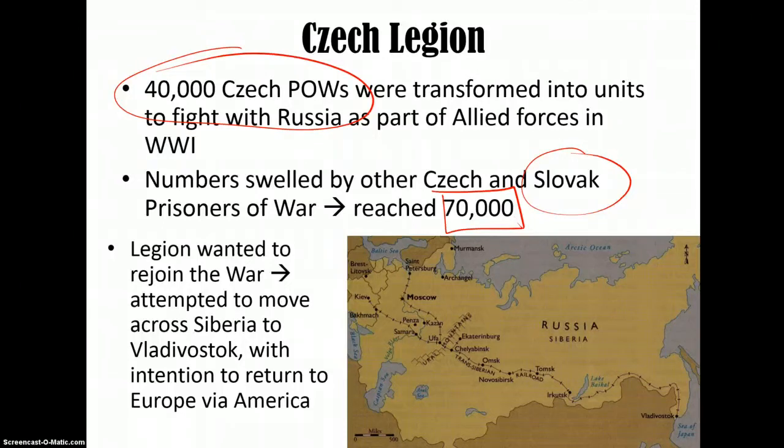But as the Bolsheviks seized control and signed the Treaty of Brest-Litovsk, the dreams and hopes of these Czechs and Slovaks are now being wasted. And the Bolsheviks are not keen to let them travel through the war-torn middle of Russia to get back.